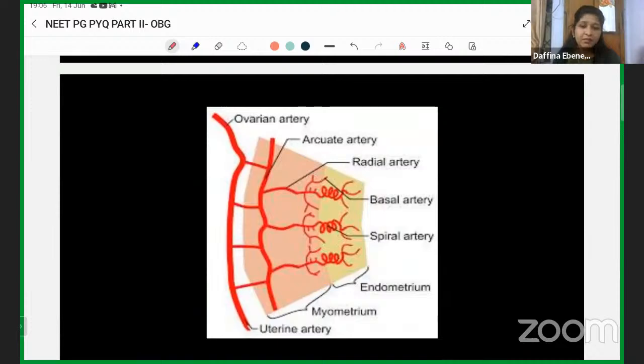Okay, your uteroplacental blood flow has to increase. So that is why your spiral artery has to change into a large caliber spiral artery. So that is brought about by what? By the trophoblastic invasion, extravillous trophoblastic invasion.